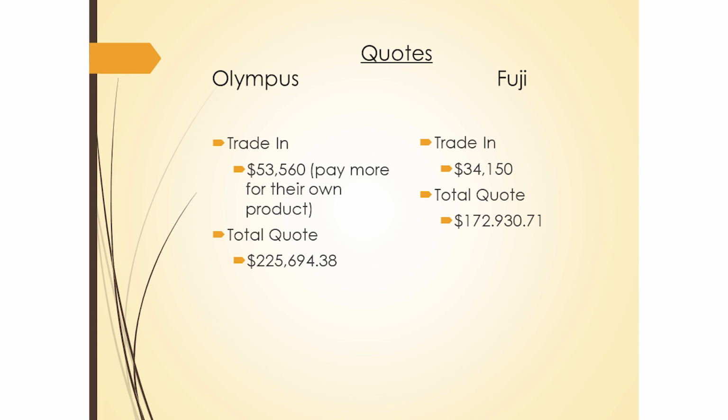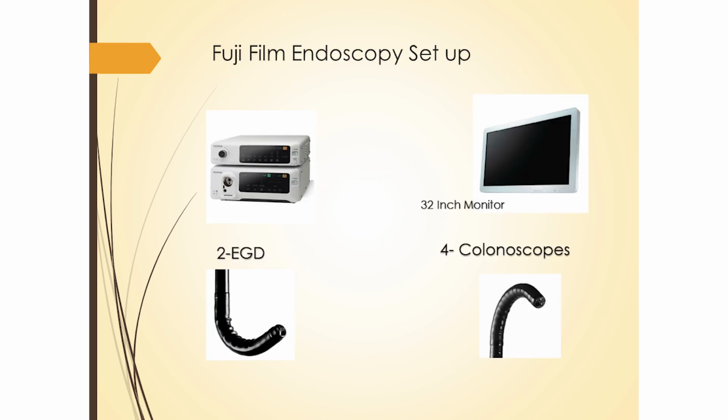Some of the quotes that we looked at: Olympus with their brand new technology, and the items that we requested was $225,694.38. They do buy back their own product, and so you're going to see a little bit of a higher increase on the trade-in value with the Olympus since it's their own product. Fujifilm will also purchase the Olympus products that we have now at $34,150. So their quote ended up being $172,930.71.